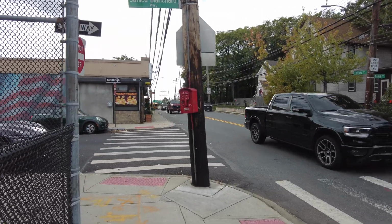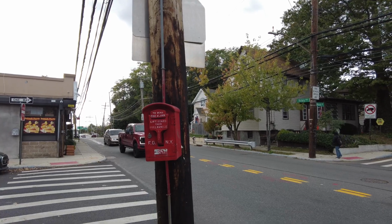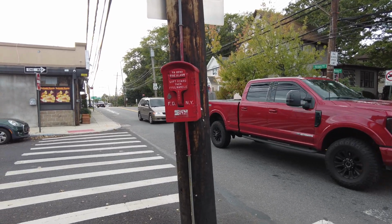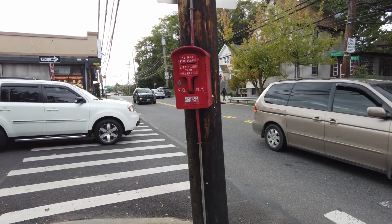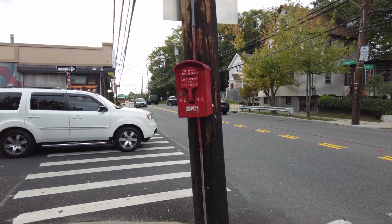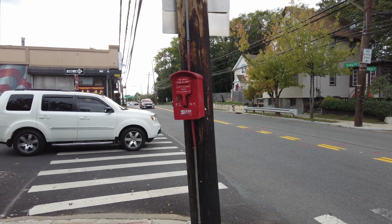And as a final, hopefully final, epilogue to this walk, which started near Freshkills Park, Freshkills, one word. Here we have a fire alarm posted on a telephone pole connected to FDNY, but it's the same. This is the technology that started to be replaced in the city, in Manhattan, in the early 70s.